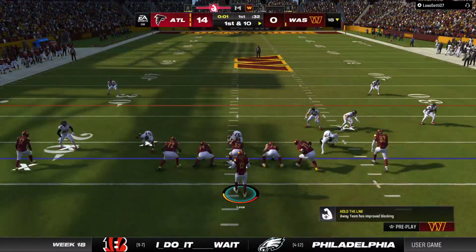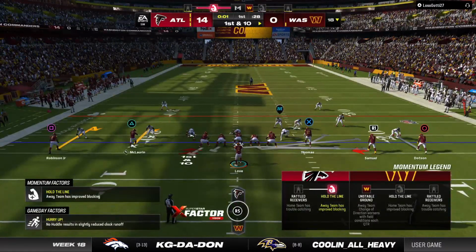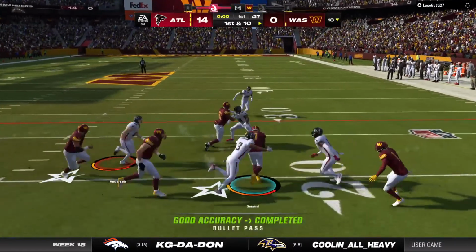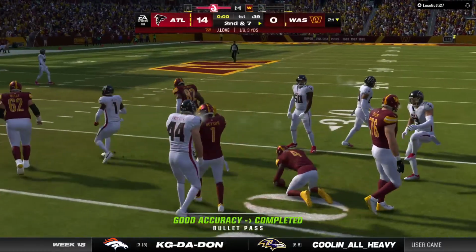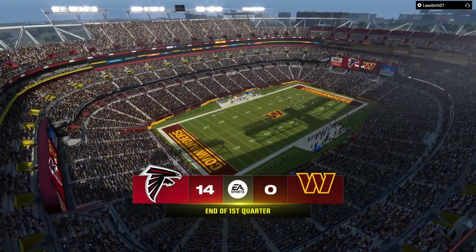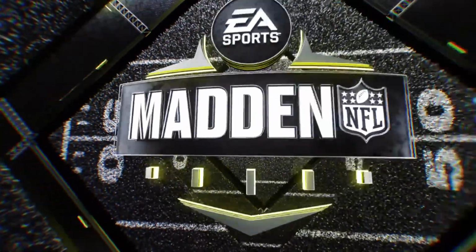Let's go. This will probably be the last play of the quarter. Ready. First down, Love to pass. That's going to be caught by Samuel, and he'll be taken down as that will take us to the end of the first quarter of play. 14-0 the score. This is the NFL.